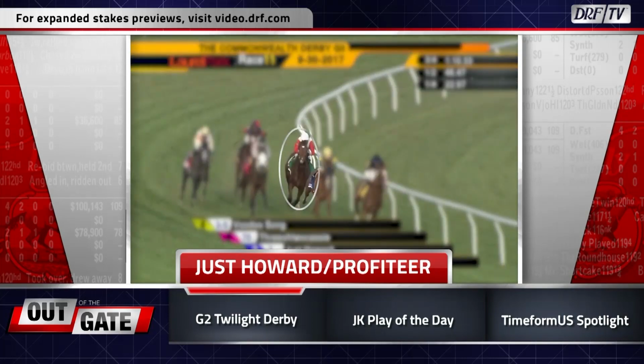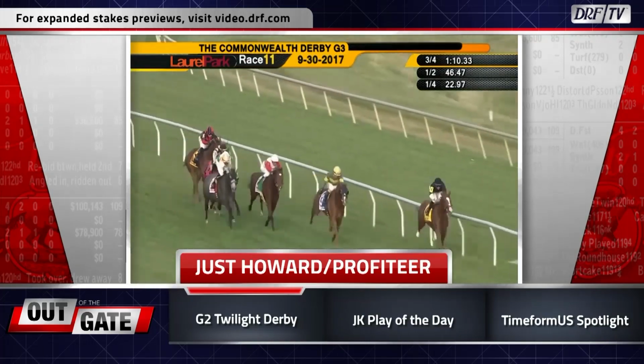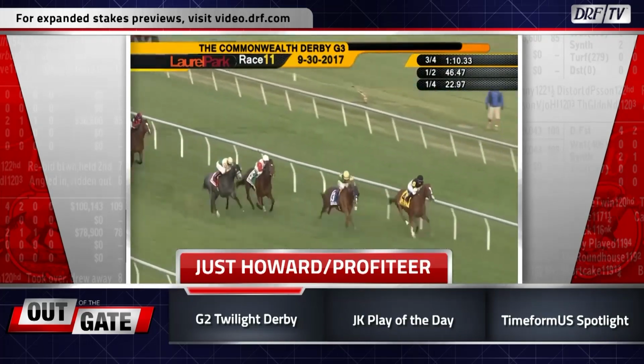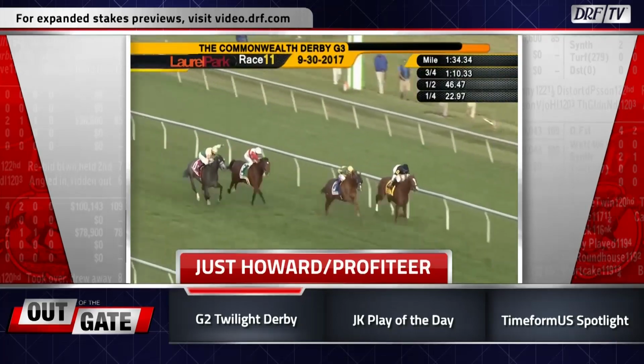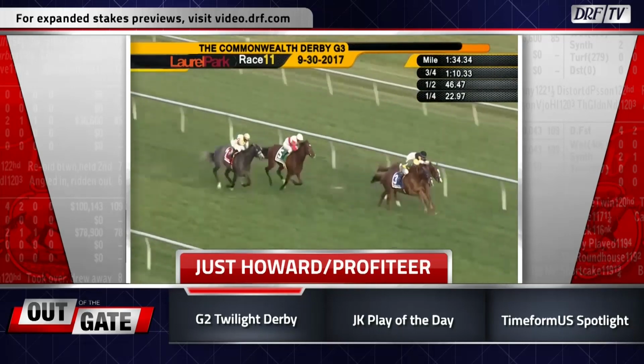That's Just Howard, who's also in the Twilight Derby. He got the nice pocket trip sitting in behind Voodoo Song, the favored pace setter. I thought that Profiteer was hemmed in a little bit on the turn, and by the time he eased out, it was just a little bit too late. He's kind of a grinding sort, and Just Howard got the jump on him.